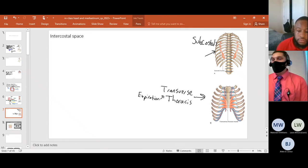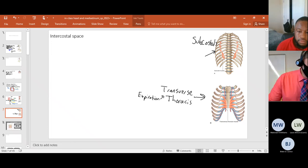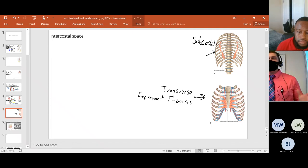Yes. That's correct. Yep, it connects the ribs to the sternum. All right. So like I said, those are a couple other muscles. You guys, subcostals? Yes, they're all on the anterior side.